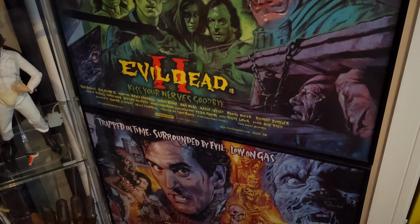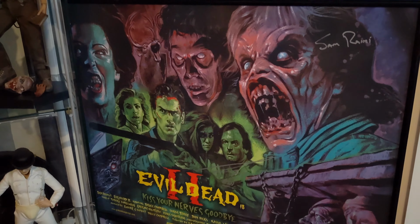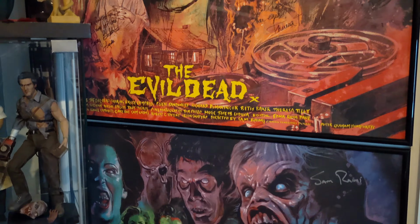It's safe to say that my collection room would not be the same without these prints, and again, they're absolutely invaluable to me. So, for the final item on this list, we're returning to one of horror's greatest icons.